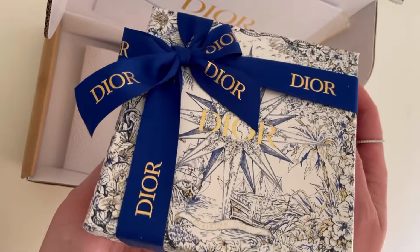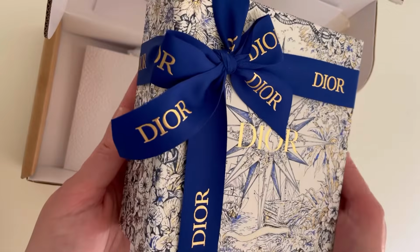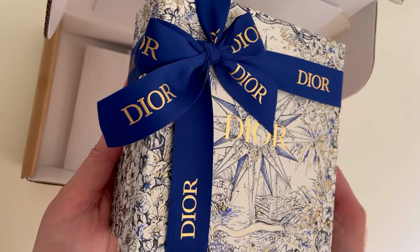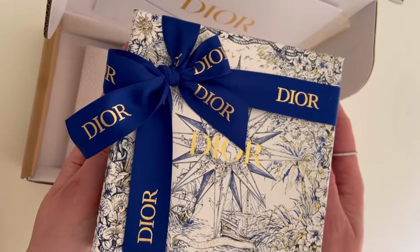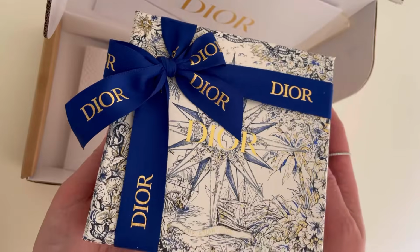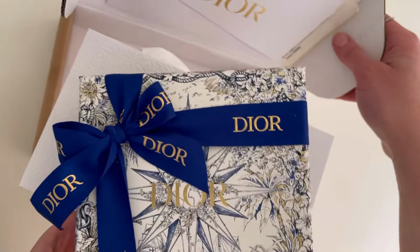But the main question is, will only the box be that impeccable or also the actual wallet that I've ordered? Because based on my previous experience, it was always either scratched leather or the hardware was scratched. So I really don't know what to expect. So let's have a look together.